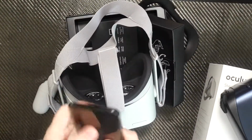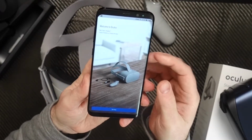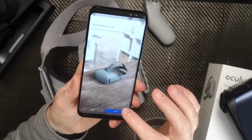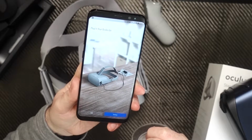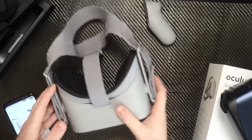Alright, let's get the app out. So here's the app for Oculus. It's literally called Oculus. You just click Start Now. It says turn on your Oculus, which I already have. Click OK to continue. Plug it in. Alright, we'll have to plug it in. I guess it wants some power.